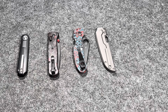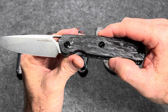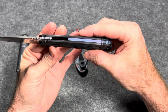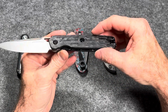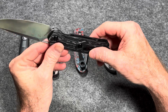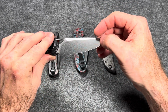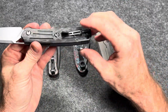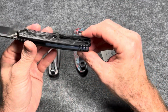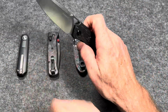And the next one up on the list is the Arkona. Arkona? I think is how you say it. Arkona Nettle F. I got this from my friend Julio. These were a limited run. There were only 50 of these made. The designer, I can't remember his name off the top of my head, but he is Ukrainian. Carbon fiber scales. Just a regular stainless steel clip, but titanium backspacer, lightweight.